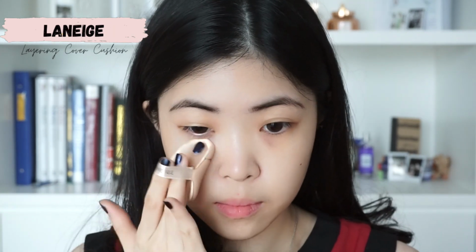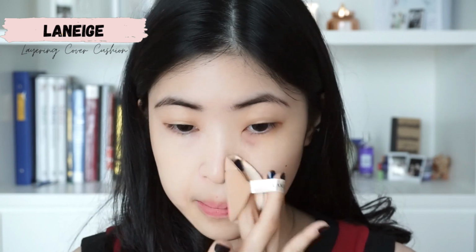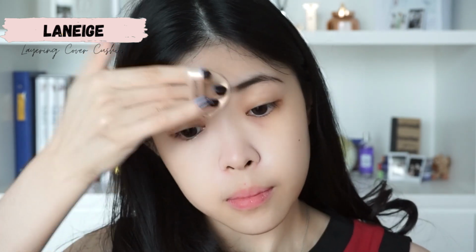Now we're moving on to the base makeup, and I'm going to concentrate on concealing my under eye areas because my sleep schedule is non-existent at the moment.